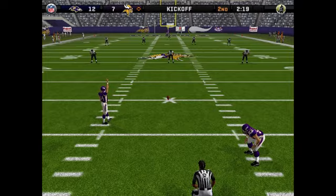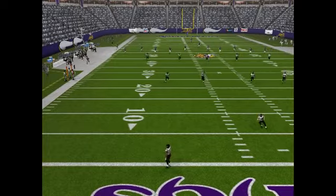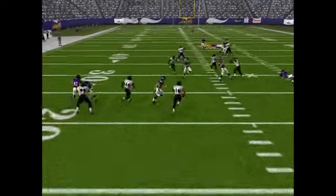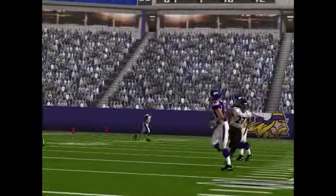Kick this one off. Lines up for the kickoff. Reed back to return. This one is taken by Reed. Couldn't stop them from getting into the end zone the last time out.